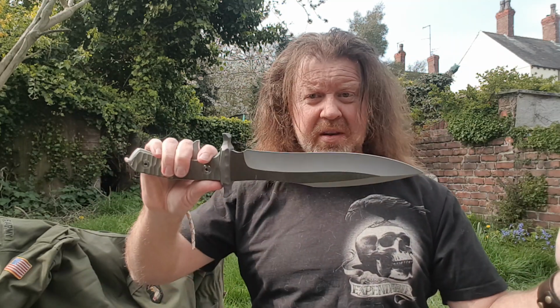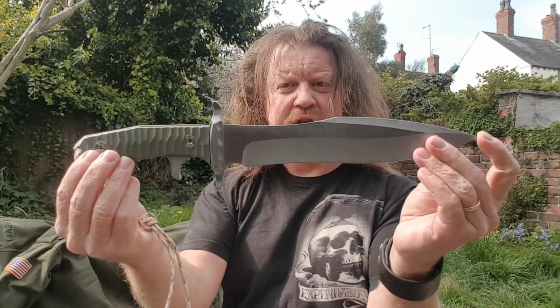So you can sharpen this blade to your heart's content, so you can cut a pubic hair in thin air. Hey, see? I'm a poet. And you know it. But this blade is absolutely gorgeous.